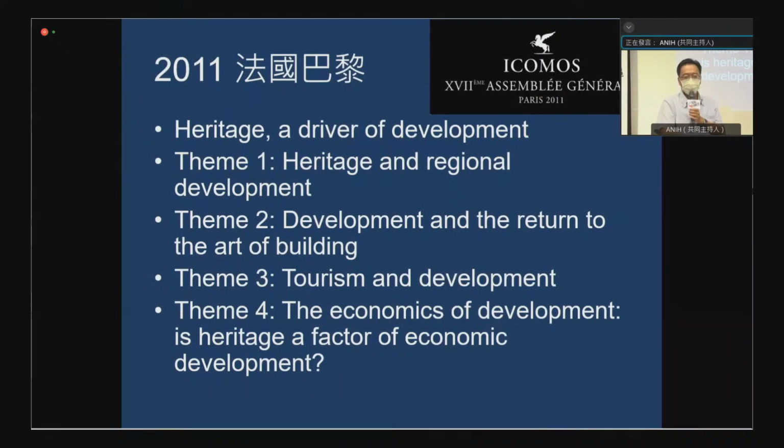In 2011, I went to Paris for another presentation at ICOMOS General Assembly. There were, in fact, 4 different themes, if you will: heritage and regional development, development and the return to the art of building, tourism and development, and lastly, the economics of development.